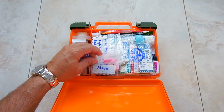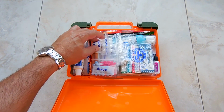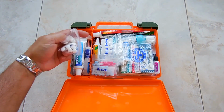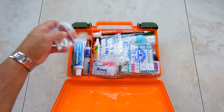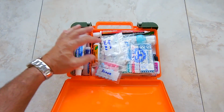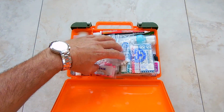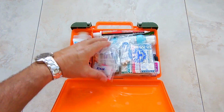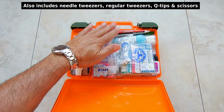Aleve, Benadryl, there's also aspirin, and this was mucus pills. This is like Robitussin DM, in case you have congestion, this helps get everything flowing. Over here I have triple antibiotic cream. There's just a whole bunch of stuff in here. Cotton swabs, tons of bandages. This is muscle rub stuff.